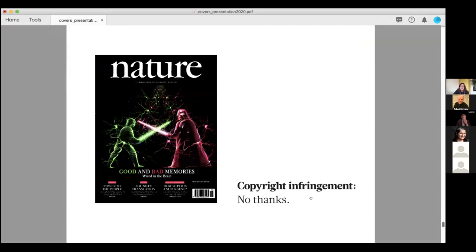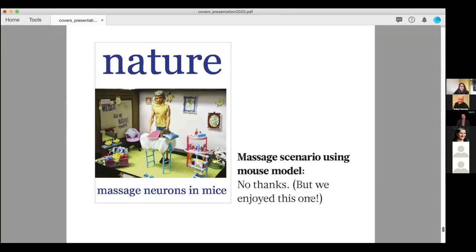And last slide, this was kind of random, but really one of my favorite rejections: a mouse on a massage table with all kinds of detail. It was obviously not great for the cover, but fun, and it did get our attention. We did actually feature their paper on the cover, but we used a nice photograph instead.